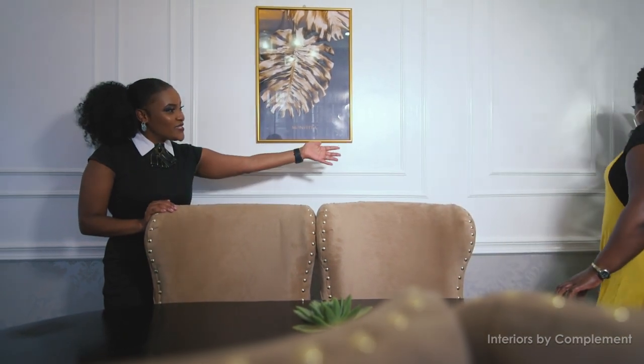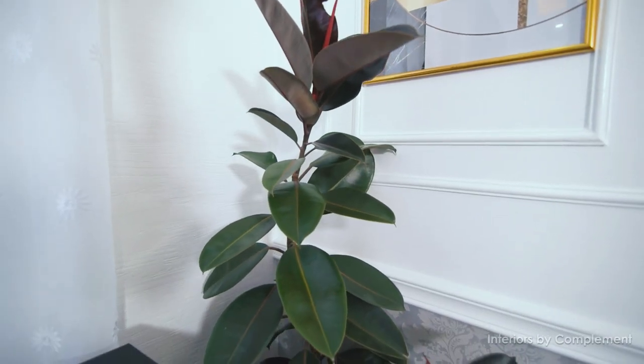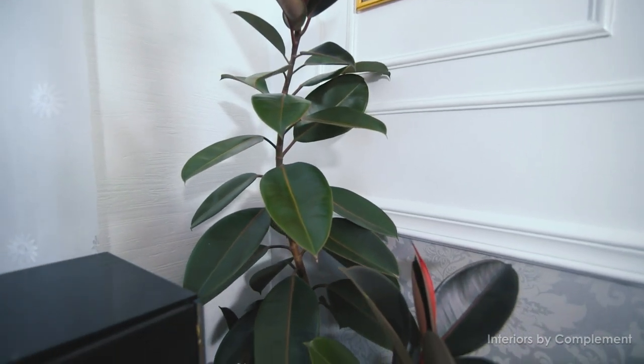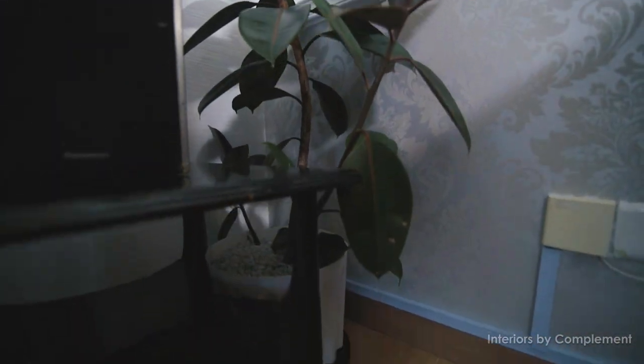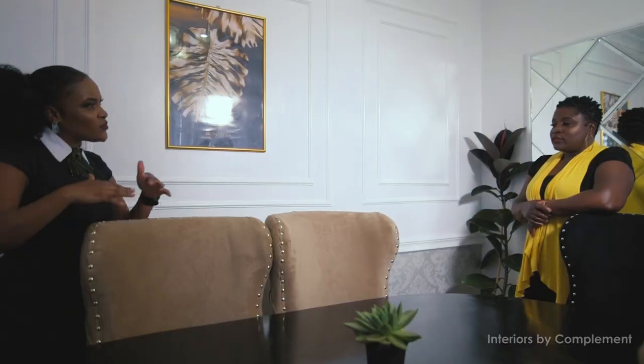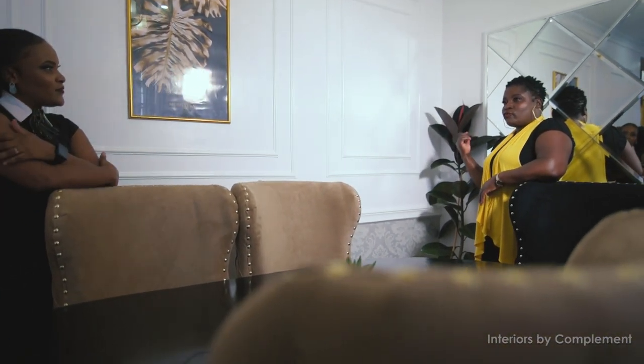The flower piece at the very corner is also beautifying the space even more. What you've done here is you have brought the outside in. When you're outside, you see the garden, you see nature, you see flowers. That's what you have done to this corner. These are actually natural flowers.